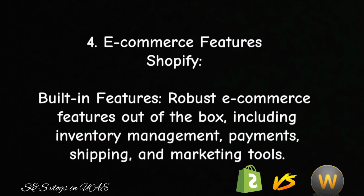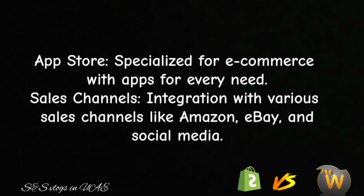Four, e-commerce features. Shopify: built-in features. Robust e-commerce features out of the box, including inventory management, payments, shipping, and marketing tools. App Store: specialized for e-commerce, with apps for every need. Sales channels: integration with various sales channels like Amazon, eBay, and social media.